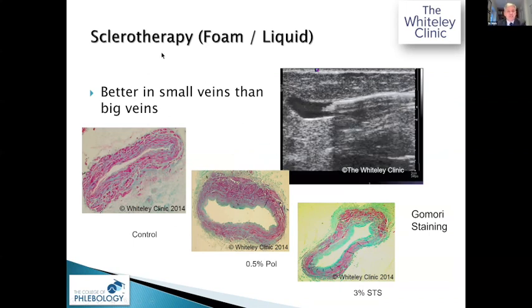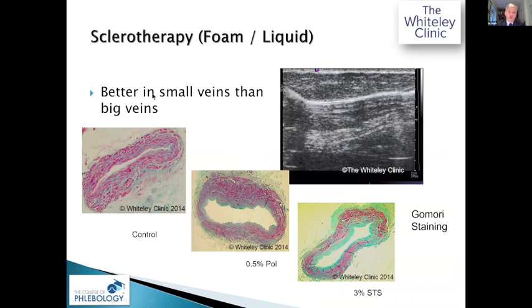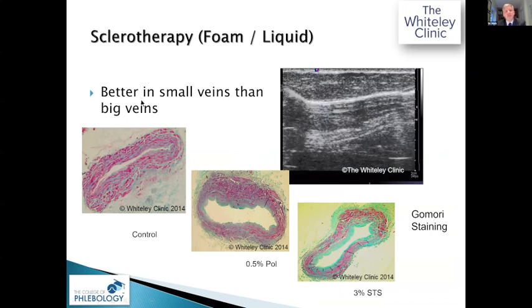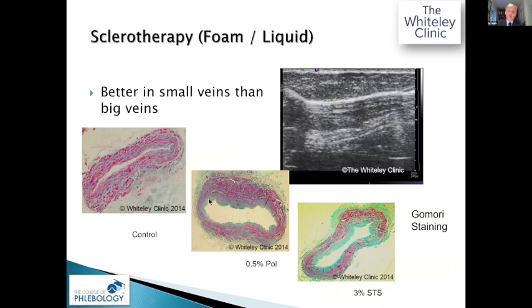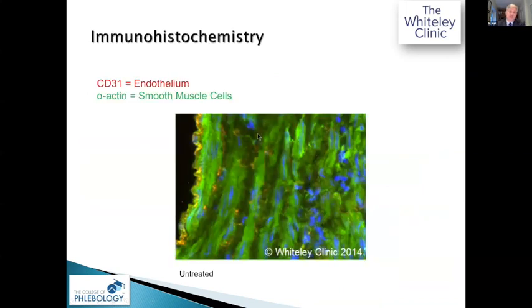Now, when it comes to sclerotherapy, what we all know from what's been published before, Ken Myers wrote some time ago from Australia, and we all know that sclerotherapy works better in small veins than in big veins. And we tried to work out why that was, although we thought we knew already. And we tried these different stains, which didn't help until we went to immunocytochemistry.